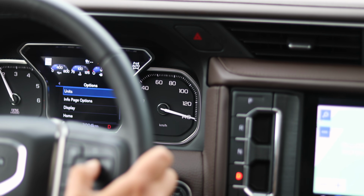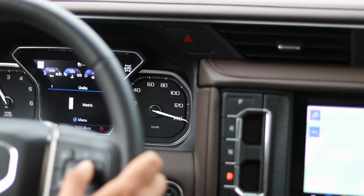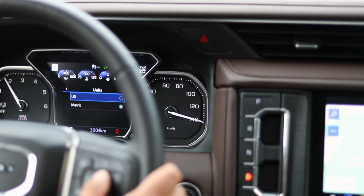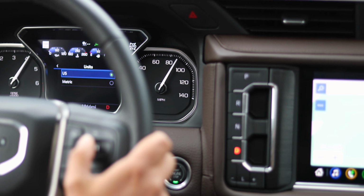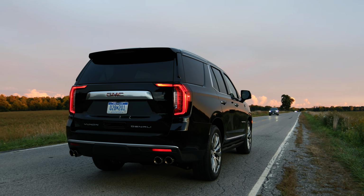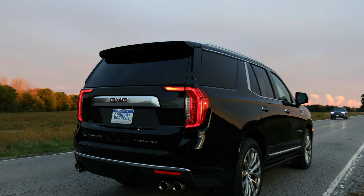Oh yes it can. We switch the units from metric to US, and bam! Look how much power I got and speed. Woohoo! In terms of design, what do you guys think about the back end and back of the car?